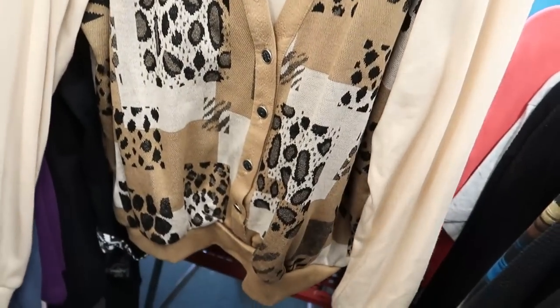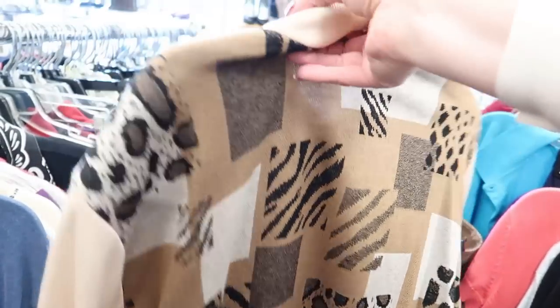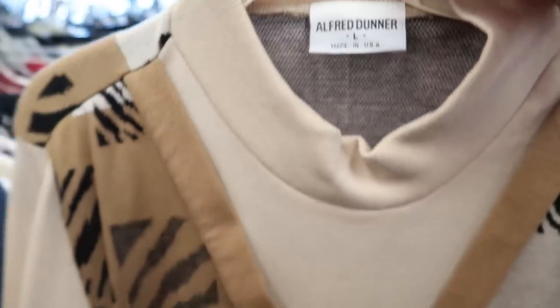And this one was so fun. I just felt like it was a little bit heavy in the style, and I was going again for a little bit more of a spring look, so I left that as well.